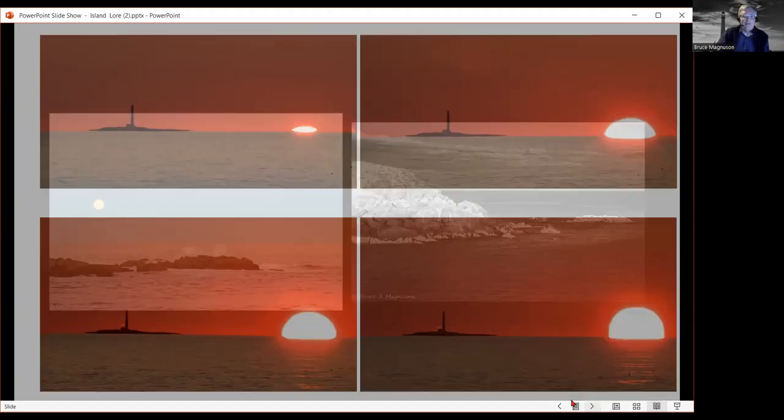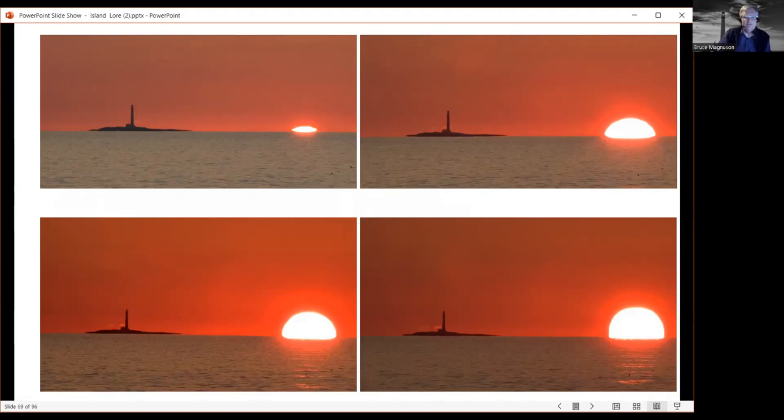And with a high-powered lens, sometimes, and this was done, I want to say in the fall, the sun will rise right alongside Boon Island and make it look a lot bigger than it is. It's a pretty small island, but like I said, it's very dramatic. It's the tallest lighthouse, certainly in New England.